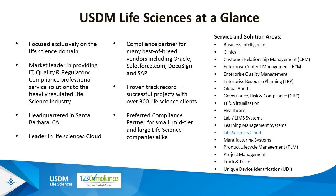Today you'll be hearing specifically about our cloud practice, but I do want to highlight our specialized teams in all of those areas where you may be looking to implement new systems, whether it be a clinical system, lab, ERP, quality, document management. And we have subject matter experts on important regulations including UDI, serialization, and DSCSA.